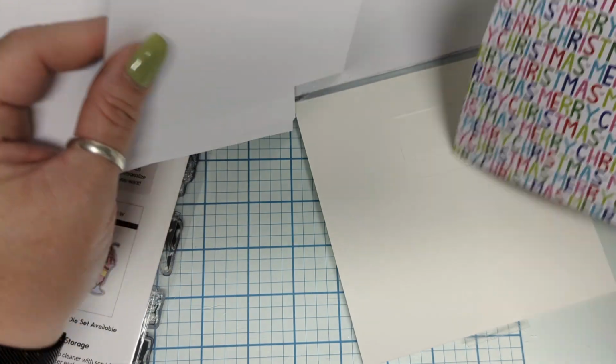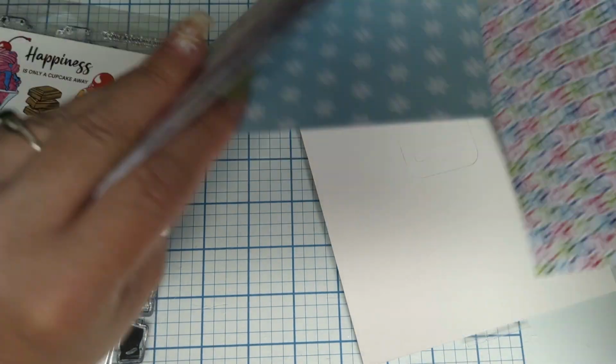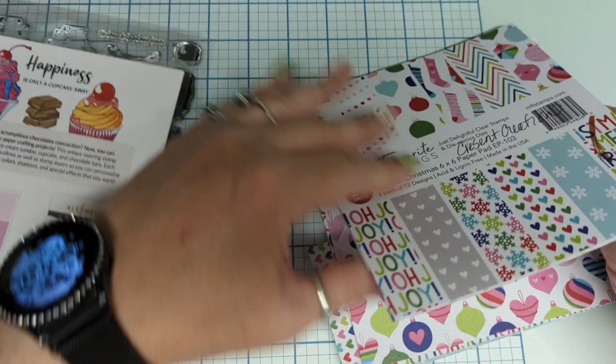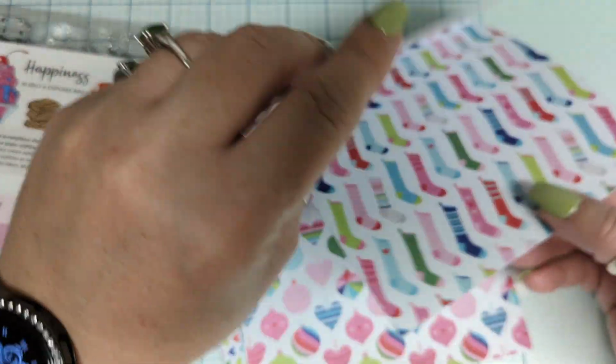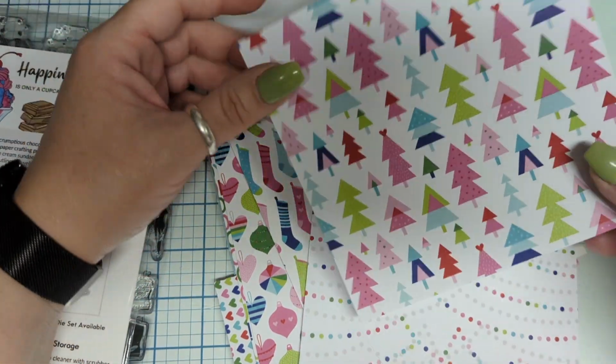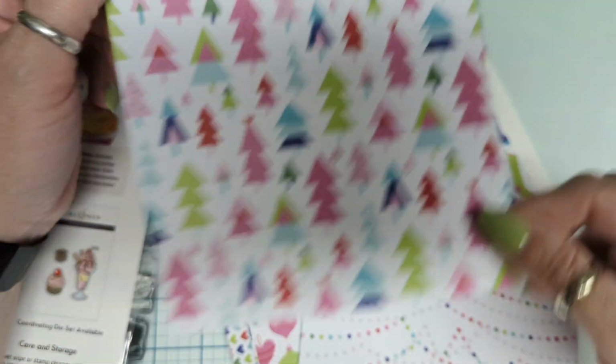And I like that these are one-sided. So which one do I want to use? I love ornaments. I love Christmas. I love Christmas for the decorations, the togetherness, all that fun stuff. Oh, there it is. Look at it. For the trees.